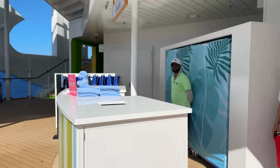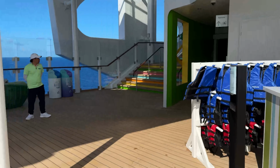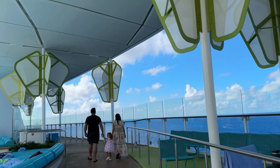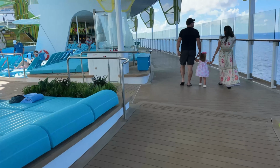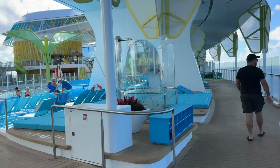This sprawling center of Chill Island has tons of space, shallow entry areas, and room to float without feeling crowded. Grab a lounger early if you want shade, and towels are complimentary. Just tap your sea pass at the towel station. Along the rail, you'll find ocean view whirlpools, perfect when the breeze picks up.